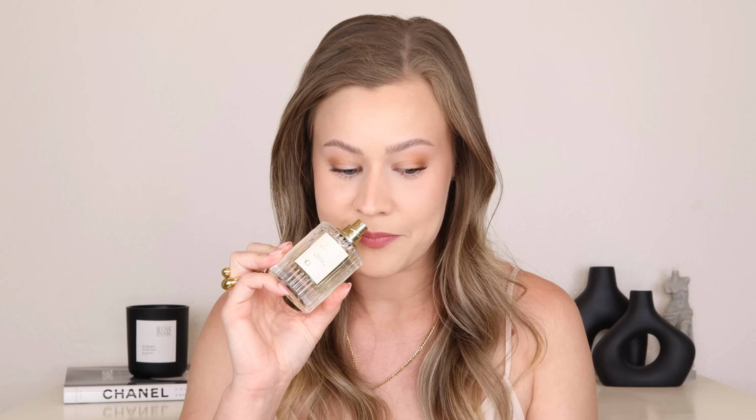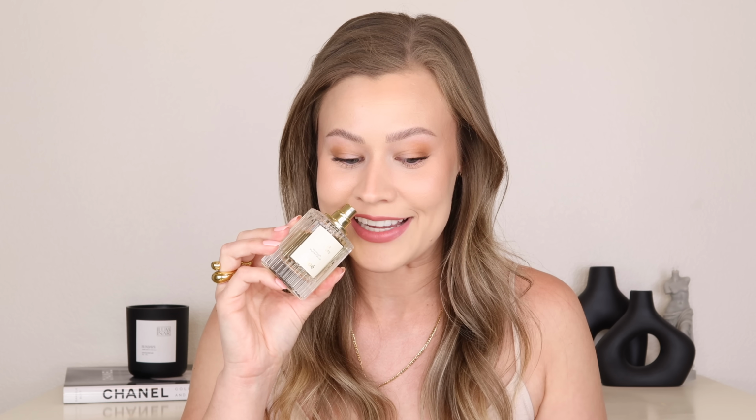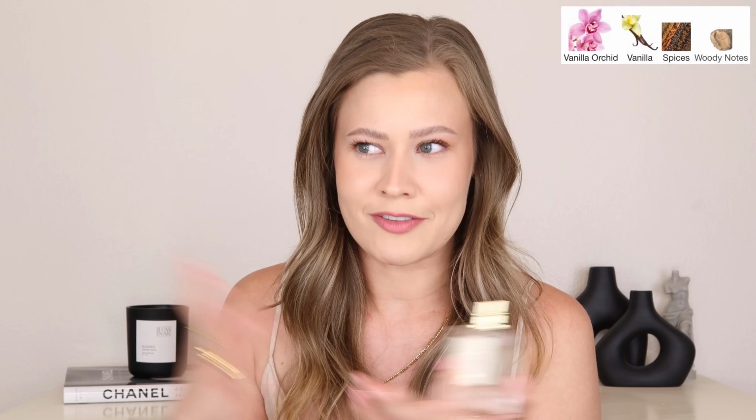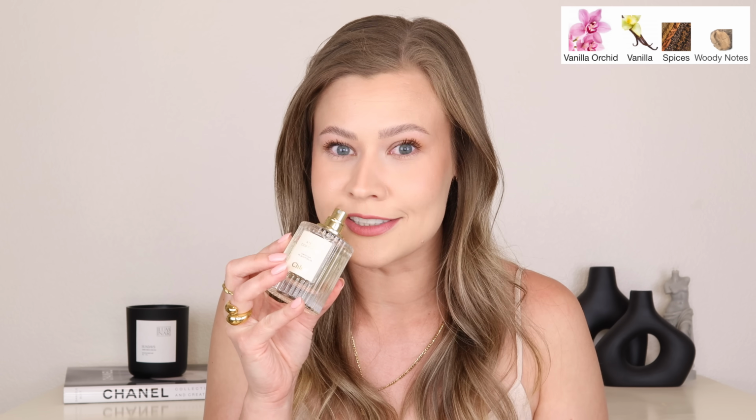I get a lot of people asking me for more recommendations on green vanillas because I've made it pretty obvious that I enjoy that category. Although this does not have a green note listed in here, I smell a greenness from this scent. So if you want another recommendation in that category, please give this a sample. Spices are listed. Obviously, that's very vague. To me, at least, it smells like fresh spices and outdoor greenery.